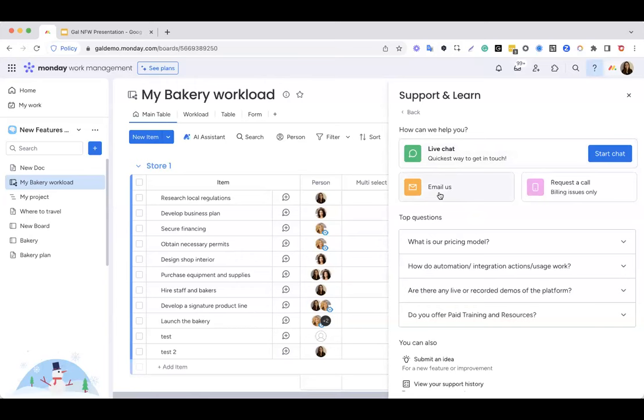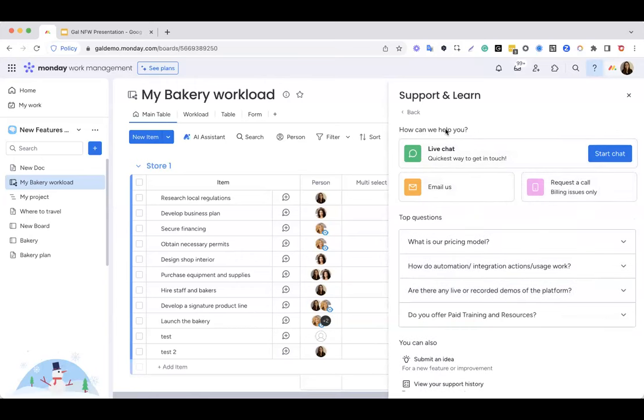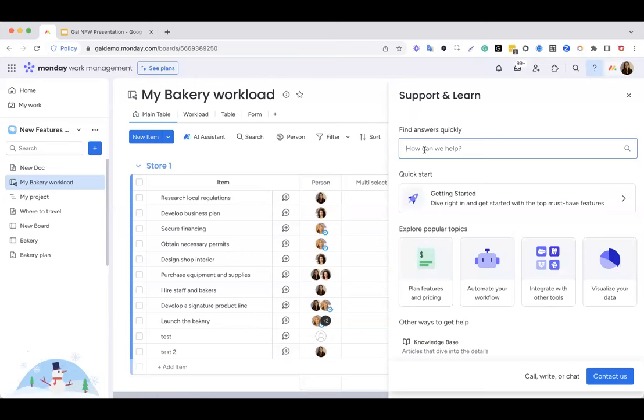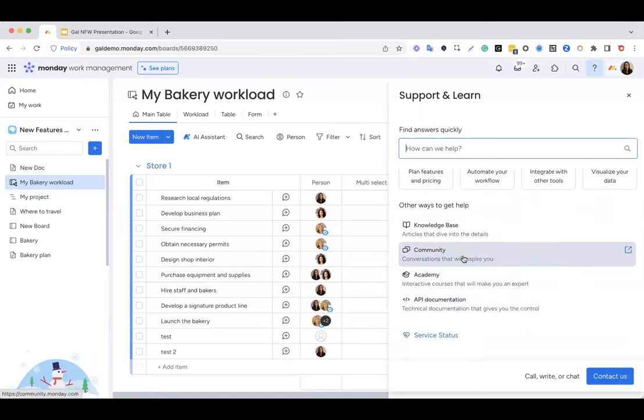If needed, you can also request a screen share if you have specific questions. And if you have billing issues, you can request a call and we'll be able to help you. If you have specific questions, you can also look here in our support center to find more information. Here, you'll be able to search for specific information and read our knowledge base. We also have our community, which I really encourage you to go over. We have a lot of users who comment there, and you can get more answers there as well.